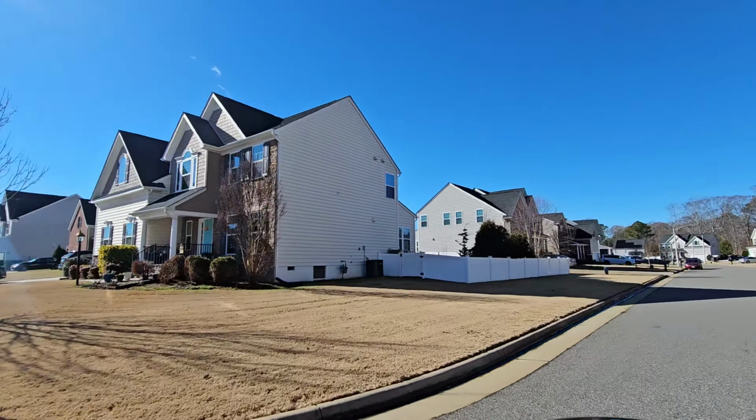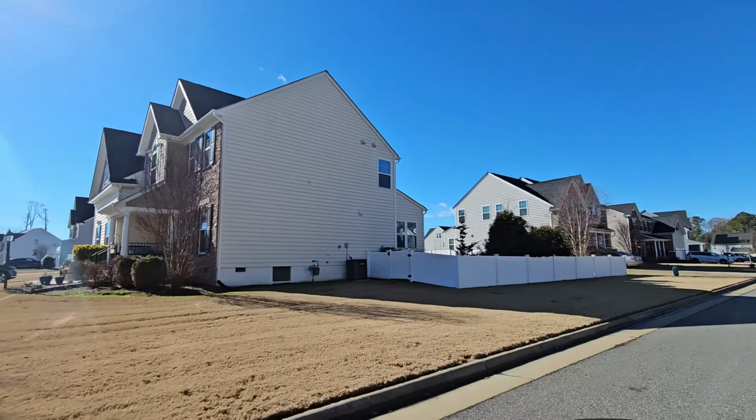You're right by Christopher Newport University. It's just a really great part of town. But you're gonna find here that you're gonna see homes that are a little bit bigger. They're gonna be about 2,000 to 4,400 square feet. So just the average home in this neighborhood is a little bigger and more expensive than the last neighborhood we were in. Most of these are selling right now for between about $450,000 and $600,000.